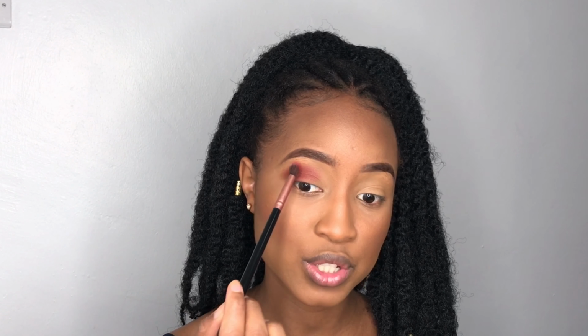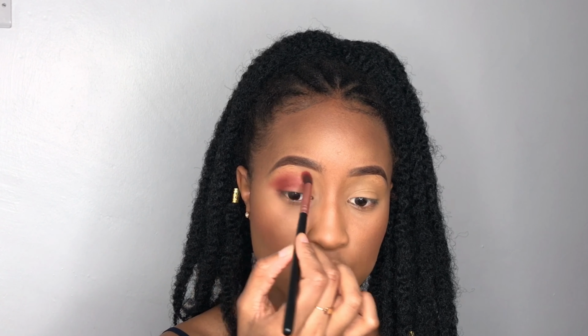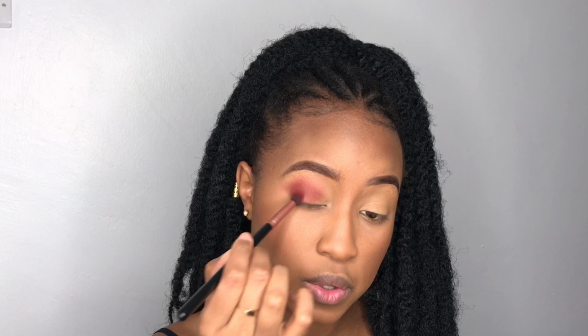So when you're blending out your eyeshadow, make sure that you hold your brush at the bottom so that you're not applying a lot of pressure. If you hold it really close to the bristles, you're putting pressure basically. So if you want to build on the product, then you can hold it really close and you'll achieve more pigmentation. But when you want to blend it out, you just hold your brush and slightly blend and you'll achieve your blended out look. So what I'm going to do now, I'm going to take my concealer.